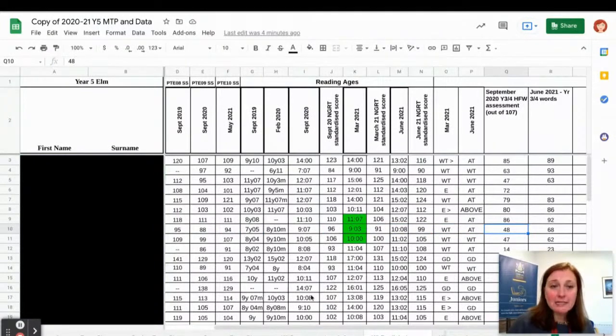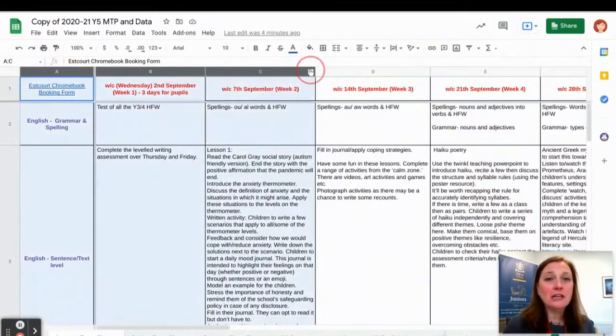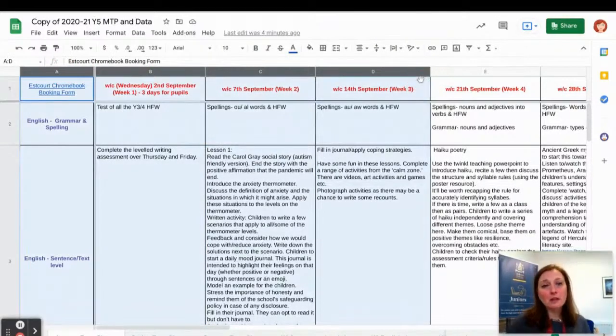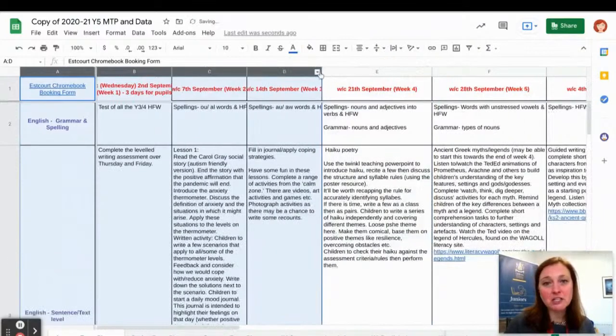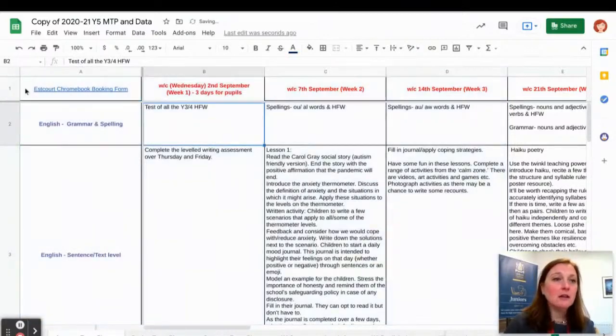So that's one of the ways that we use spreadsheets. It's quite handy. To set up, it's quite easy. You can change the size of your columns or rows just by selecting and highlighting across the top like that, and then using your arrows, and it will automatically change every row or column in that selection.